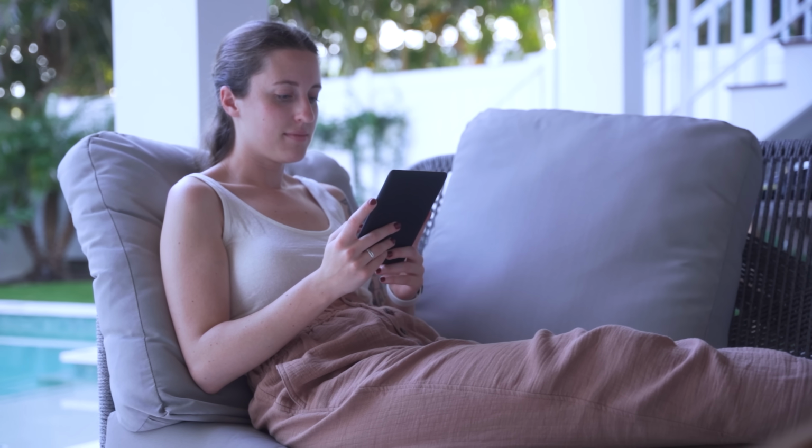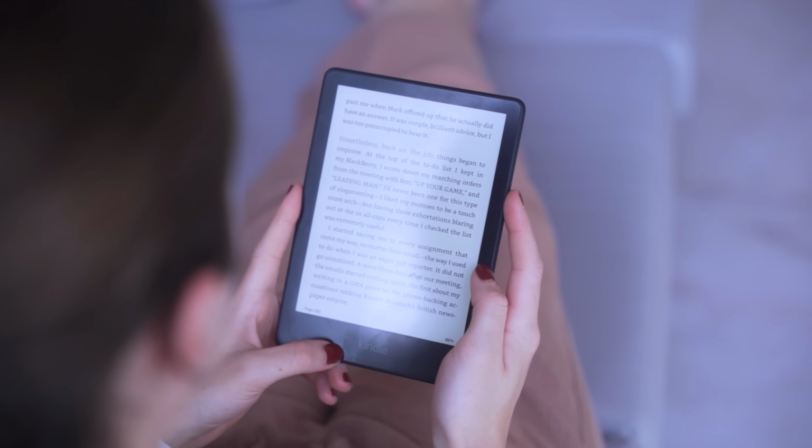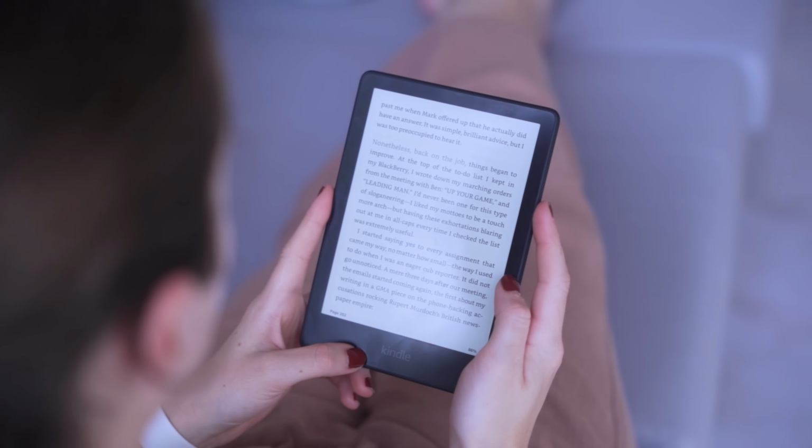Like when I'm sitting out at the beach or something like that, I was sitting out at a pool yesterday, I can very easily read everything that's on the page and adjust that brightness. But what's nice about this is it's compatible with Libby. So if you like to rent books or check out books from your local library, you can do that and it goes straight to your Kindle and you don't have to bring an extra device or something like that.